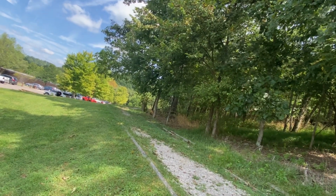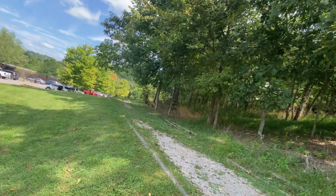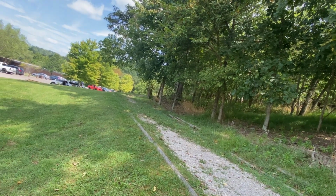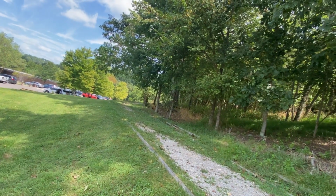Hi folks, we're at the end of the trail. We're going to cross the parking lot and go on another quick little trail for you, maybe a mile or two, that's it, and show you that.